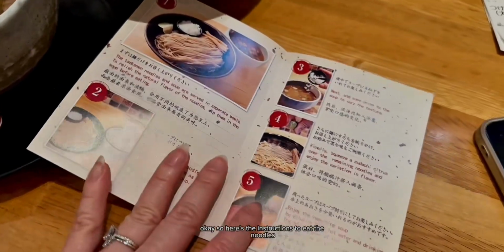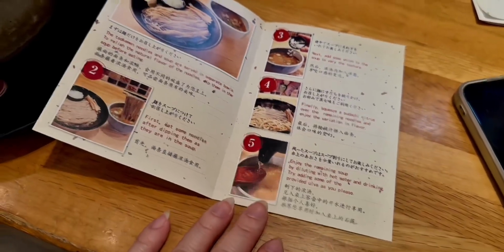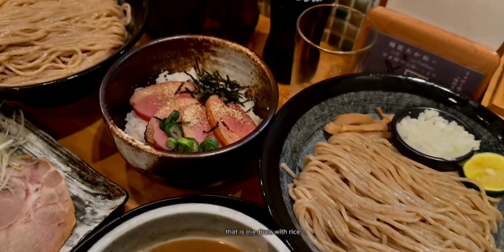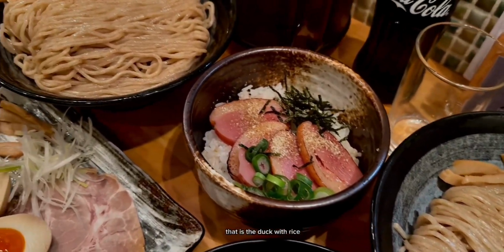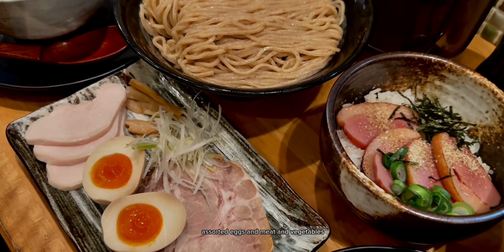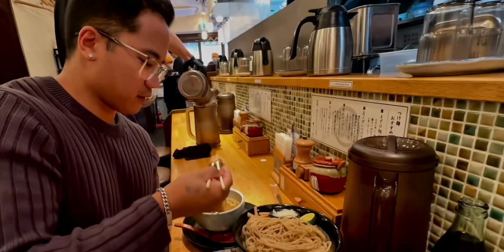Okay, so here's the instructions to eat the noodles. And then here's the dipping ramen. That is the duck with rice, assorted eggs and meat and vegetables. And that's the rest of that.